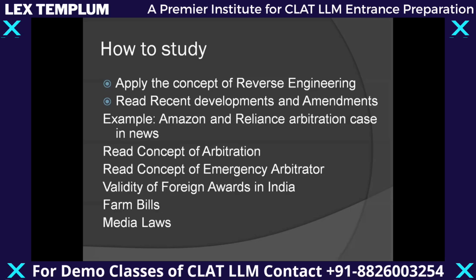Farm bills, media laws, TRP scam. You should also be aware of the legalizing of same sex marriages. The Supreme Court has got a petition before it to legalize same sex marriage. So you need to see what is important in the light of two things.